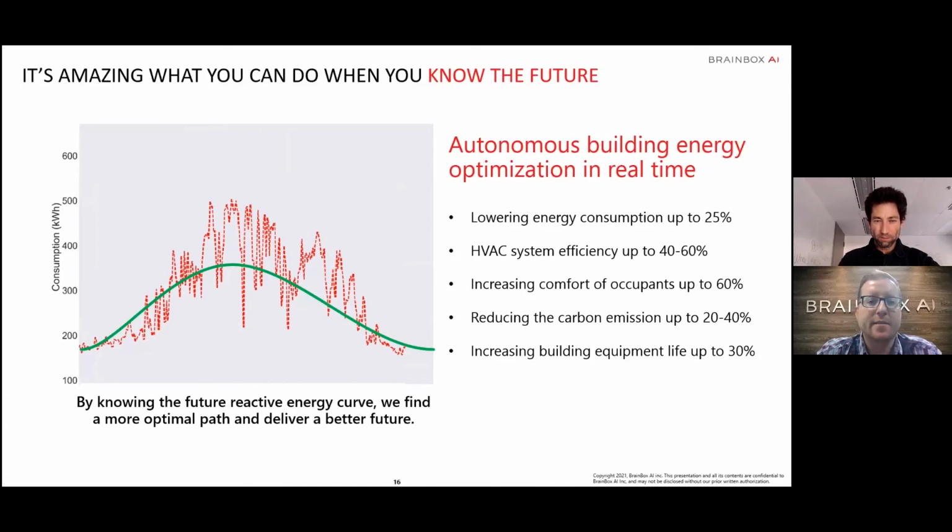So when I think of that, what else can I do with that future prediction? What else can I predict other than space temperature? And so we are running scenarios and virtual testing and looking at other ways to utilize our future prediction for better control, significantly lowering energy consumption, keeping HVAC system efficiency up, increasing comfort of occupants and tenants, reducing the carbon emissions, and increasing building equipment life. So that is what we're currently doing today.